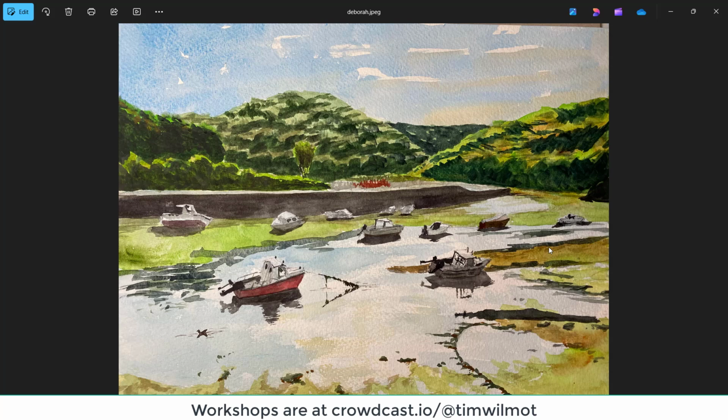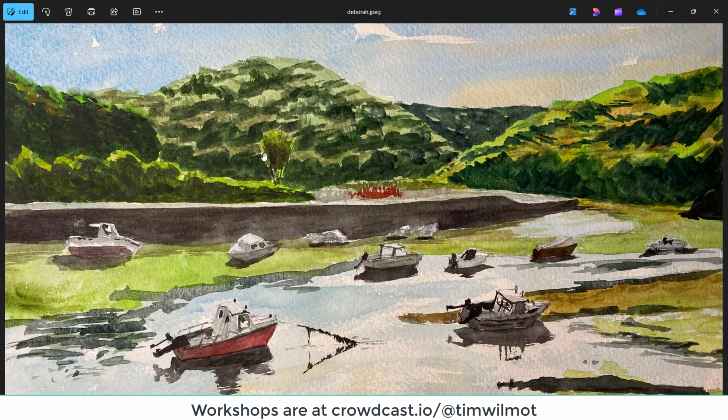Good composition. Like the sky, those lighter clouds there. Perhaps with some of those clouds we could get in a softer edge. Now, with the distant hills, they could have been a bit cooler. I think the greenery that you've got for the woods left and right, they work all right. But if we'd have gone a little bit lighter, cooler with those distant hills, then this tree here would have stood out a little bit more.